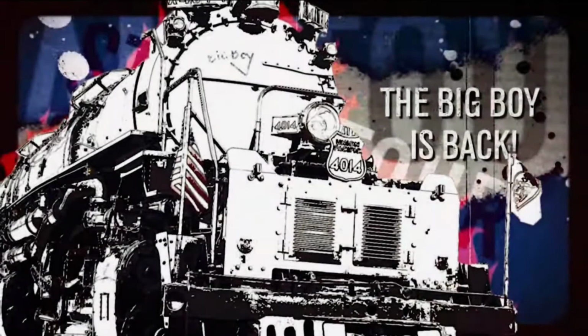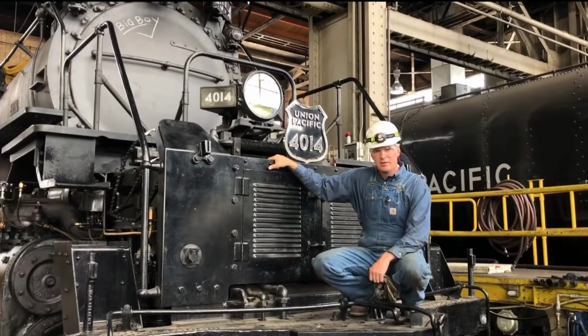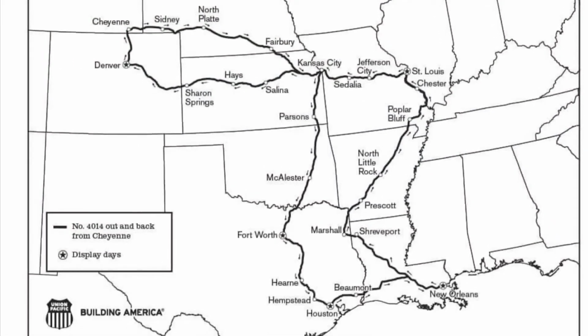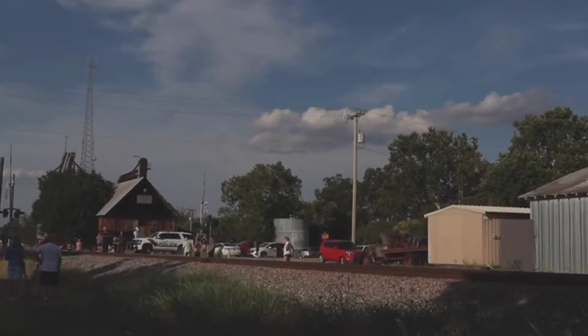Chapter 6, the 4014-2021 Excursion Tour. On the 29th of April 2020, the Union Pacific Railroad announced that they would cancel their 2020 excursions for the 4014, but it would eventually see a comeback in 2021. In June of 2021, the Union Pacific released their 4014 excursion route that would take place on August 5th. As exactly planned, the locomotive took to the rails again and toured a little bit of the parts of the Midwest and much of the parts of the Southeast.